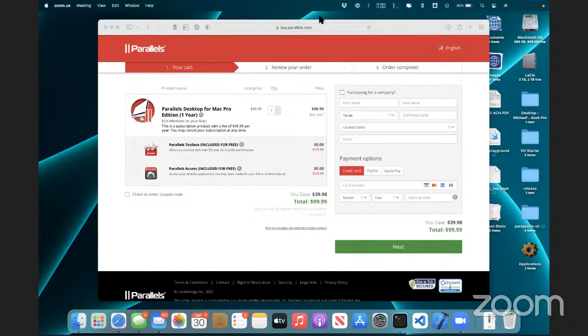Nope, that is not what you do. Touch ID. Why aren't you working? So are you, Taylor, are you guys still here? You and Doug? Yep, I'm here. Cool, cool.